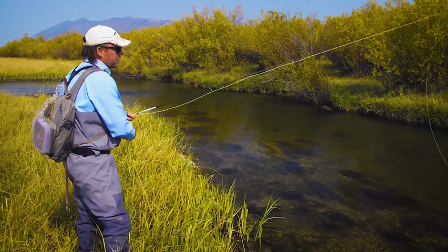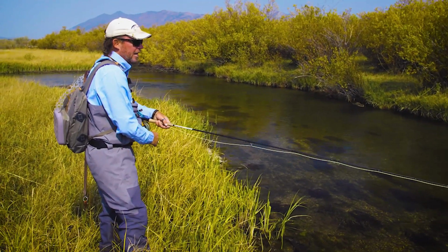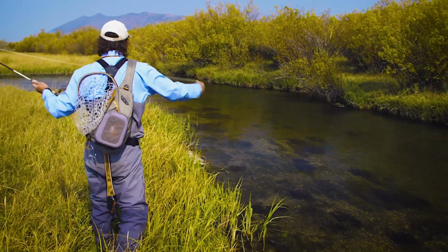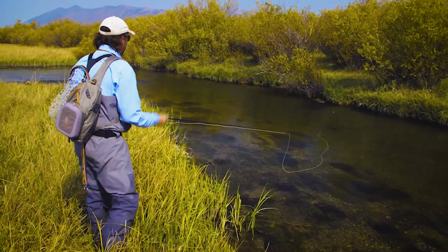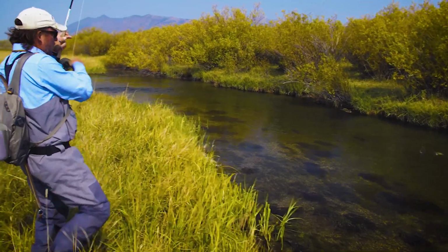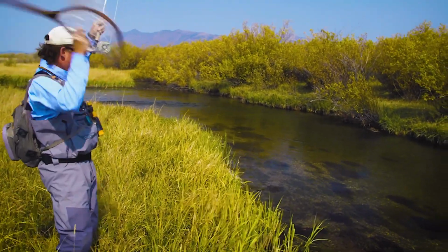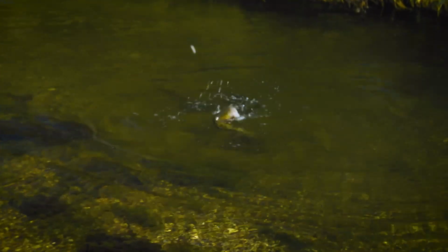You got to be ready when fishing small stream cutthroat. Generally, your first cast is your best cast. So when you're ready to lay one in there, you got to be ready to do the dance right away, because it could happen immediately just like that. Ooh, good fish. Really good. Oh, this is a beautiful cutthroat. Took the nymph. We're fishing a hopper dropper system today.